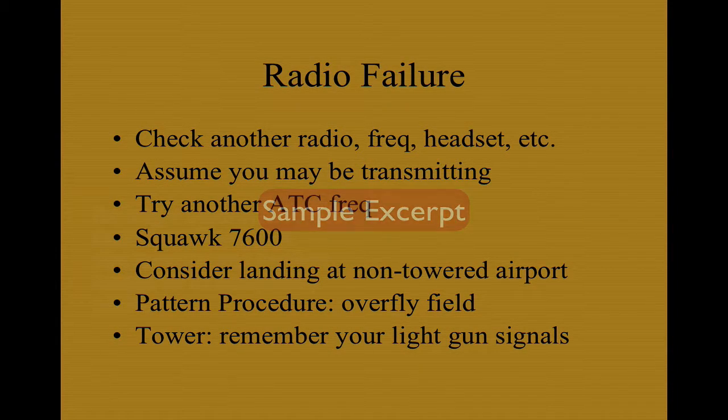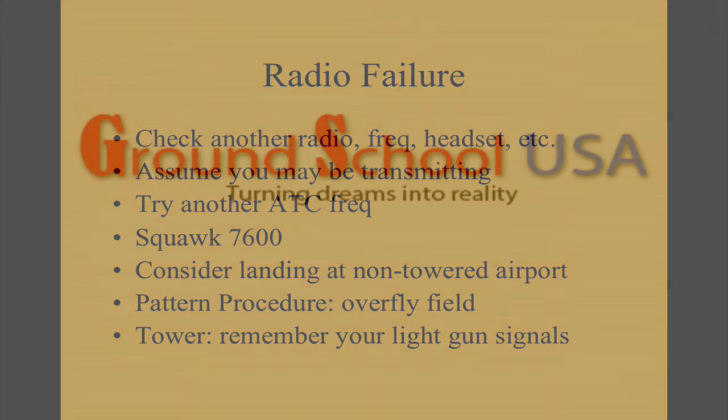Now, what if the stuff fails? What if your radios quit? What do you do?